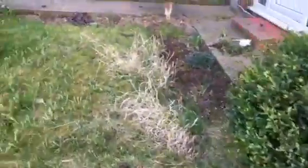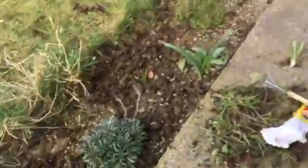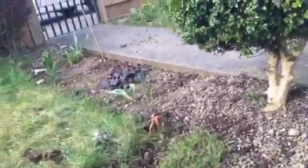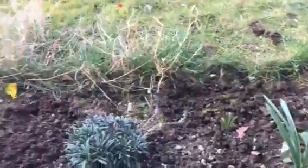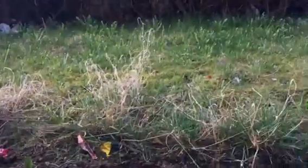So yeah, that's the front garden really. It is, like I say, a huge work in progress. And my mind keeps changing on it all the time. It's very, very annoying. But I really need to try and pin down an idea, stick to it and follow it through, and do a lot of researching and what have you, which I don't mind doing.